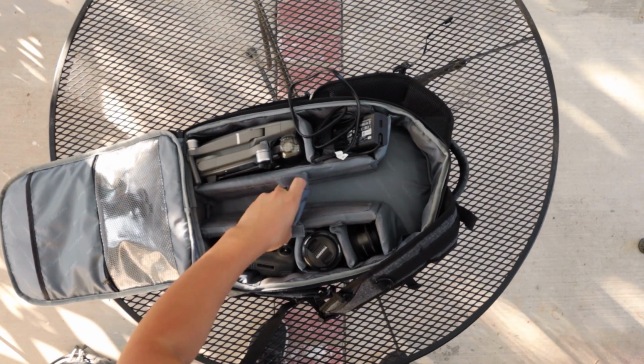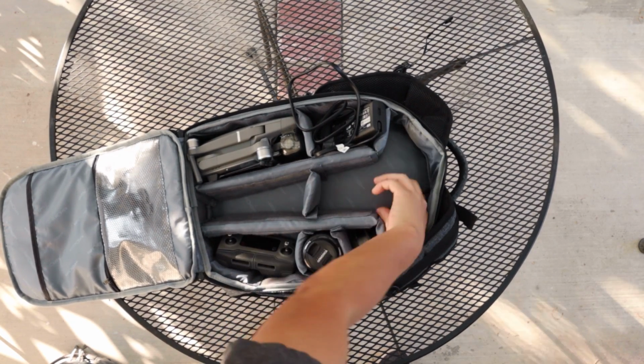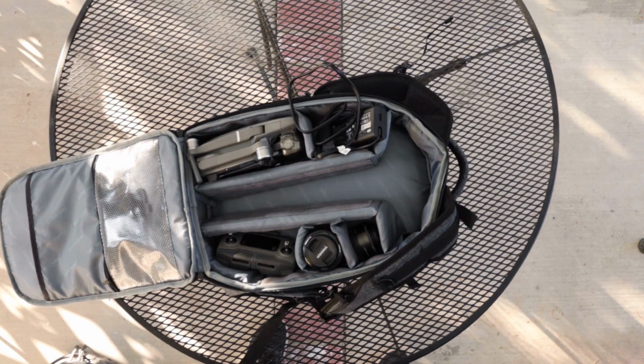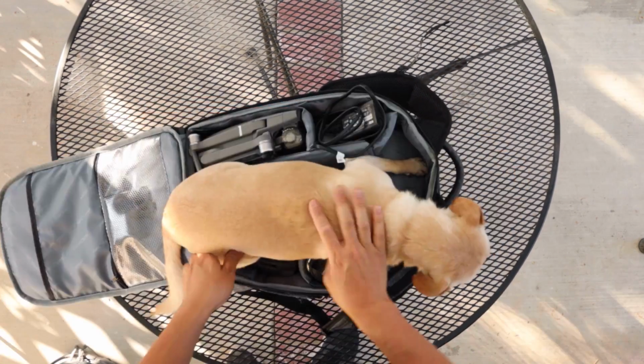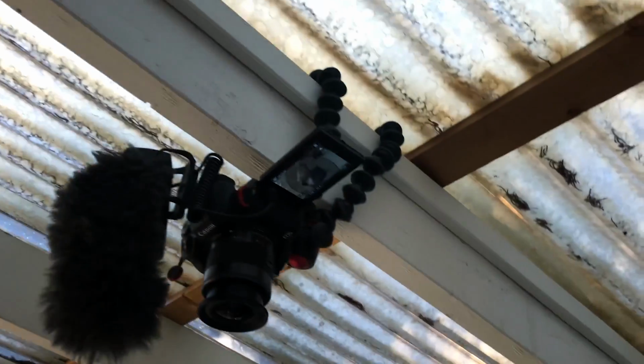Usually you would put this divider thing right in the middle so you could put your camera here and maybe a long lens down here, but I like to keep it open just so that I could fit a nice good sized doggy in there. Perfect fit. The camera I'm filming with right now is a Canon M50 with a GorillaPod and a microphone on top of it.